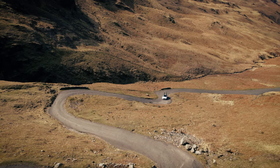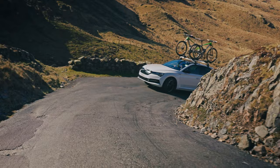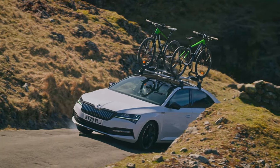Right, let's do it again. I'm in E mode. Right. Oh. So, we should have the torque now. Let's just take it easy. Try and avoid the hole. Come on. Oh, come on, yes. Škoda. Stop. We made it.